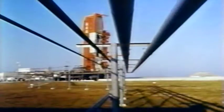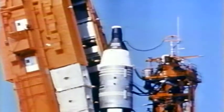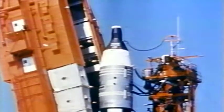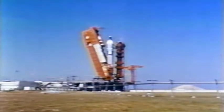The crew is now a part of the countdown. They begin checking out the spacecraft systems. It is T-minus 100 minutes. The launch vehicle and spacecraft continue the clean count, interrupted only by a balky erector which didn't want to lower properly. That cost us some time, but presented no serious problem.